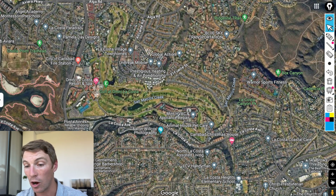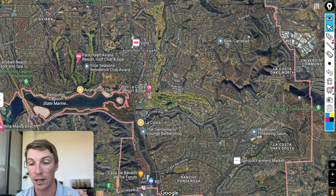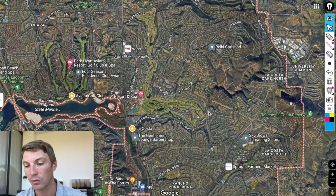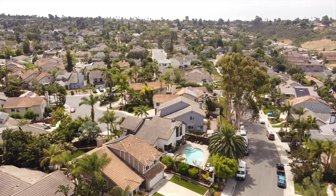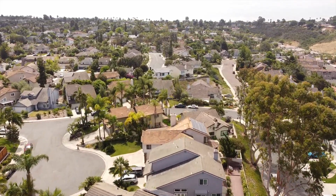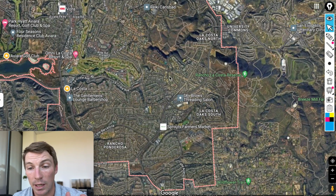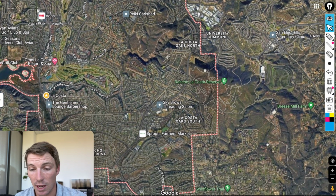I don't know how long that's going to last, but a lot of condo options over here gives you that Carlsbad lifestyle, and then obviously a lot of single family homes, older custom homes throughout. You got sidewalks over here, but these are going to run you about 1.6 million, going well up to 3 million.